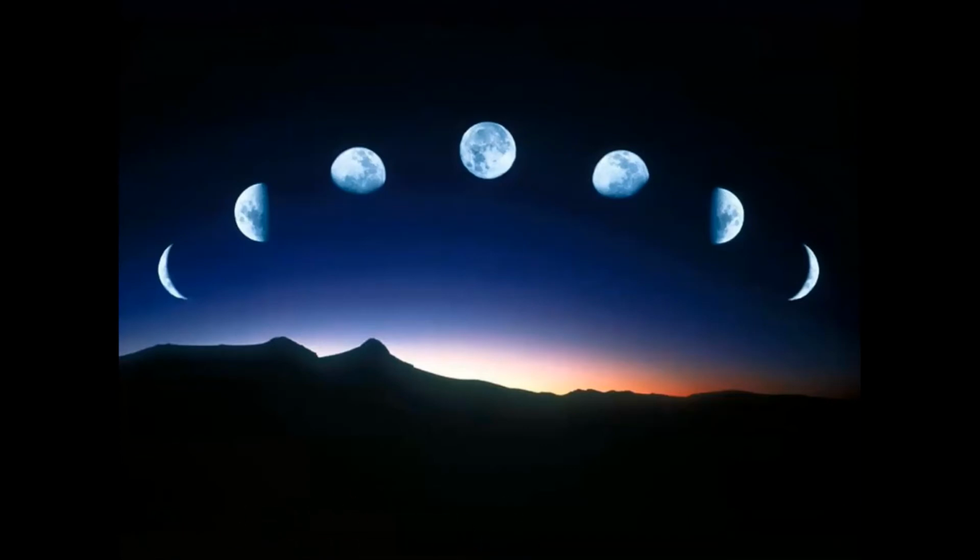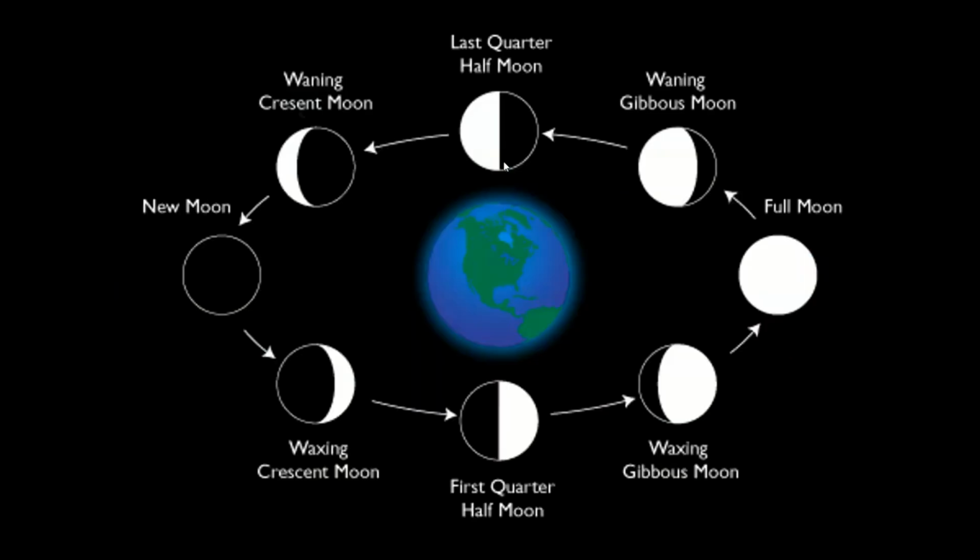Before we get into the nitty-gritty of how, you have to understand that he had to come up with some names for what the moon looked like at these different points. You could reference those names and people could conjure up an image of a moon with this much lit up, or a moon with this part missing, or a moon that's completely illuminated. And those terms are things like this.